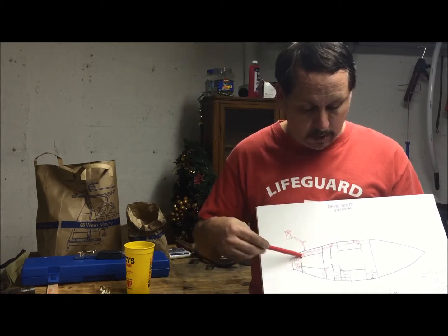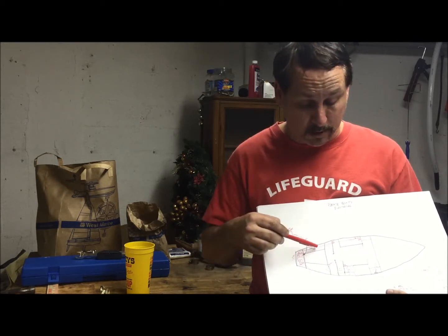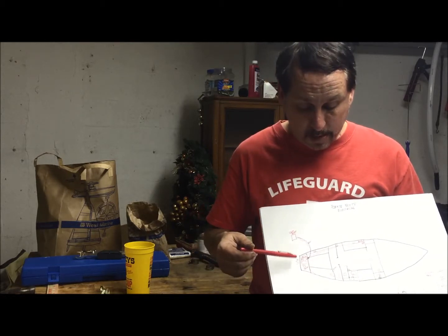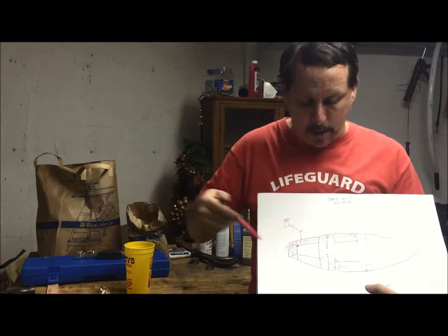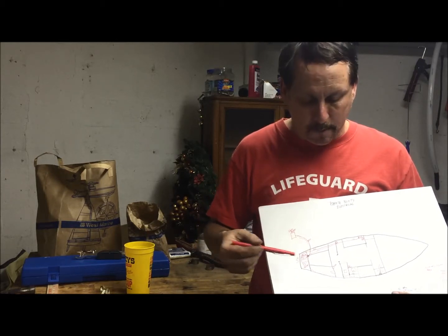I looked at putting a big storage back here, but do I really want two battery boxes back there hogging my storage? Plus I have an access port right here. There's no place else on that boat I can put these batteries. I really don't have a lot of room back here. It's about this deep, this wide, but right here's the gas tank. And like I said, all my batteries here, I'm not really happy.